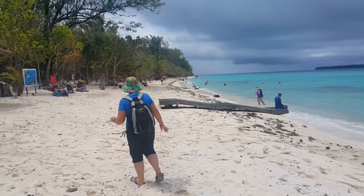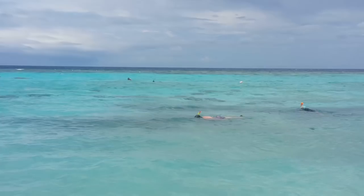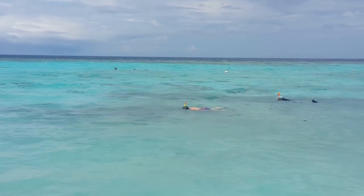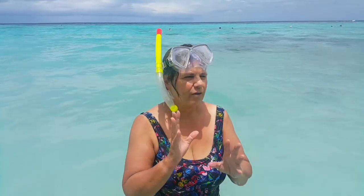And here's the main snorkeling beach, so we're going to have a go at doing some snorkeling. That's amazing. I even found Nemo down there. Nemo? Nemo was down there looking very, very good. It's just beautiful blues and yellows and oranges and the coral of all sorts of colours as well. It's just beautiful.